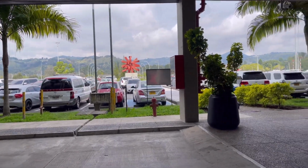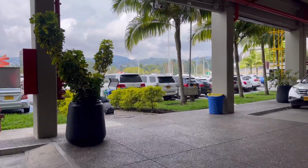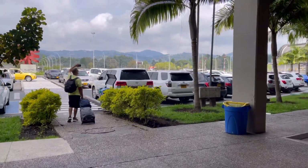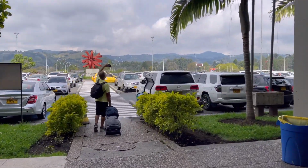And I'll be showing you guys the way so you can see how beautiful it is to actually drive from the airport up here down to Medellin city. Look at this, guys. Look at this view.